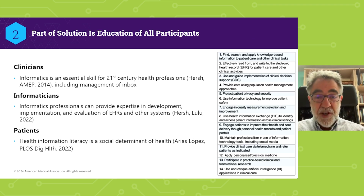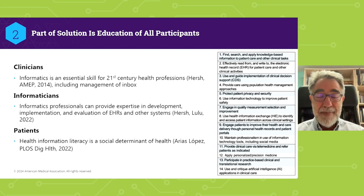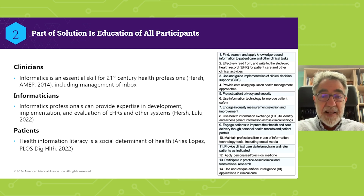So one solution, and I have somewhat of a conflict of interest here because I spend a lot of my time educating people, not only those who work in informatics, but clinicians, particularly medical students, nursing students, public health, et cetera. And so it's really important that informatics, as we call our field, is a skill that everyone has, even including patients. So everyone needs to know how to navigate an online electronic health record to search for and find information, using things like clinical decision support, telehealth, and so forth.